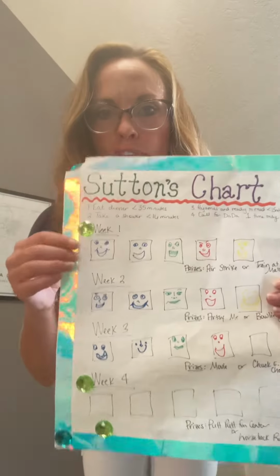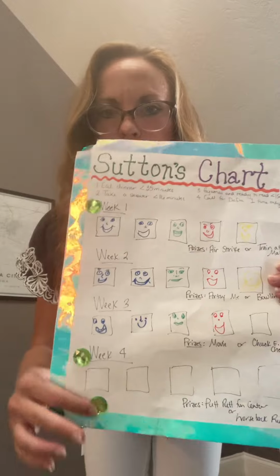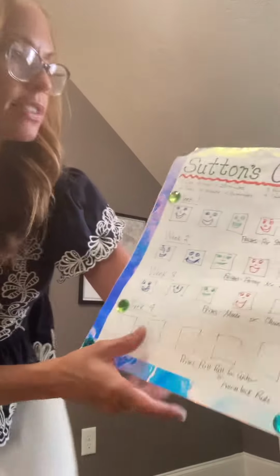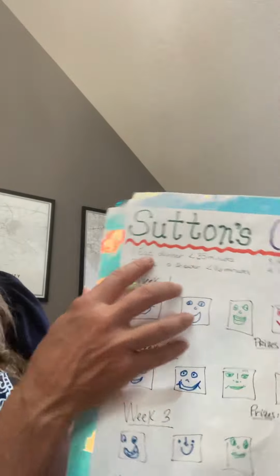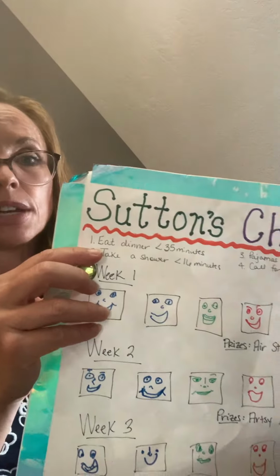And at that time it was kind of like Minecraft, or I don't know, one of these guys was a green guy. So we did that, okay? So I'm gonna get a little bit closer so that you can see it. So this one now, it was about eating dinner. And remember that green, yellow, and red timer I had?